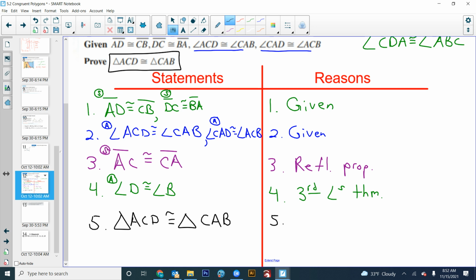Now, you don't know what to put there. I'll tell you for this one proof. This is the only proof we're doing like this. Then we get into shortcuts. That's just the definition of congruent triangles. What's the definition of congruent triangles? They have all three sets of sides congruent, all three sets of angles congruent. It's just the definition of two congruent triangles.